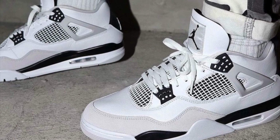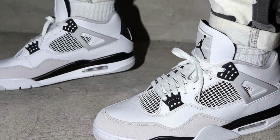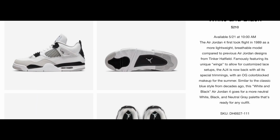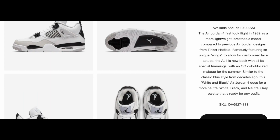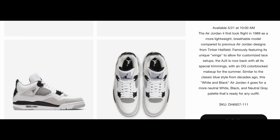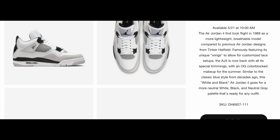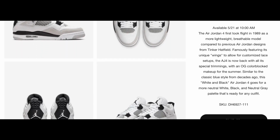More than likely what ends up happening, what happened with the Oreo 4s at least, was they opened up the stores, they had a bunch of pairs, but they weren't allowed to release them. It wasn't until noon that Sunday that they were allowed to give them out first come, first serve. So that's just something to keep in mind: if you do get there Sunday when it opens and they're not doing first come, first serve, you may want to hang around noontime or so, because that's usually when their district manager calls in and says, go ahead and release them first come, first serve.